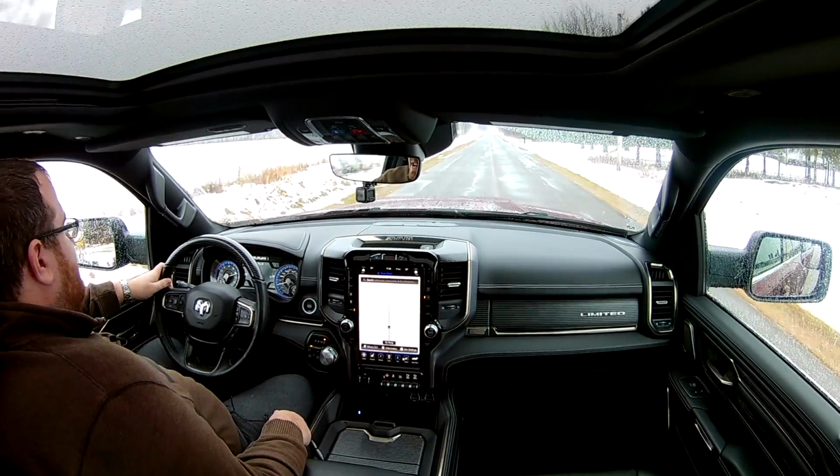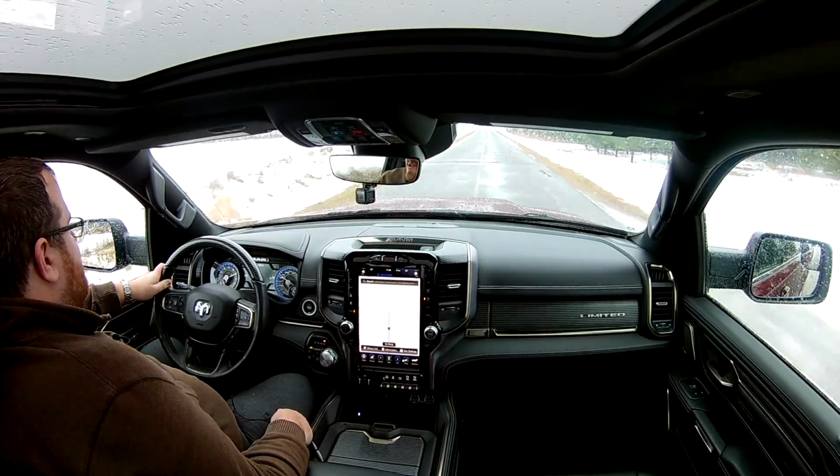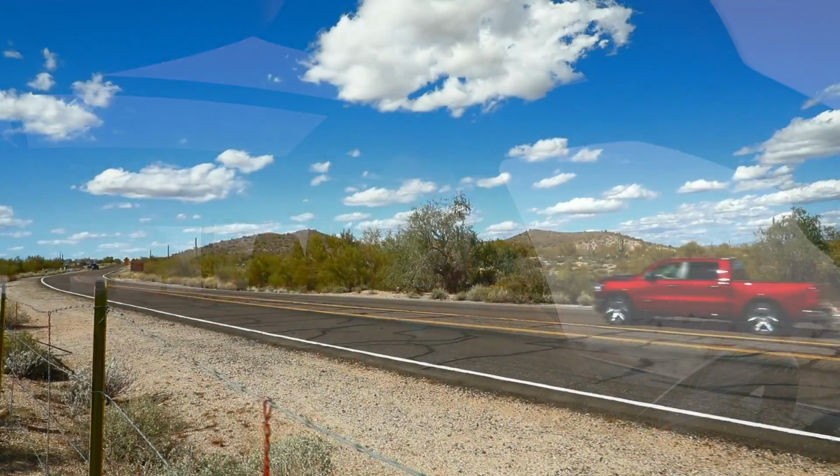Oh yeah, you can feel that torque pick up, and we're getting close to 100. Woo, that's pretty quick. Oh yeah, especially compared to the Ford F-150 with the Power Stroke V6 turbo diesel engine. There's certainly a lot more power with this. And yeah, if you're towing something, you're going to have no issues.